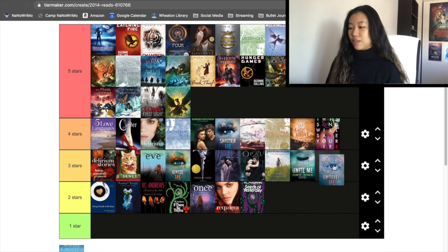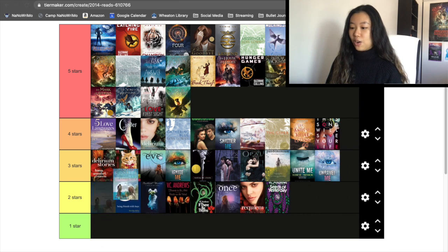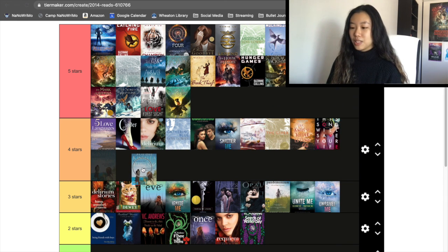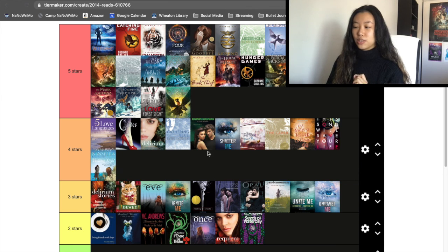Unravel Me, pretty sure I gave that 3 stars too. Wedding Night. I like Sophie Kinsella. I've always really enjoyed her books, but I'm going to say I gave this one 4 stars because I'm pretty sure that was the rating. I know I didn't love it, but Sophie Kinsella is an author that stuck with me through my preteen years till now. So I'm pretty sure I gave this 4 stars.